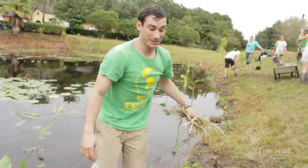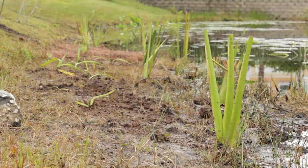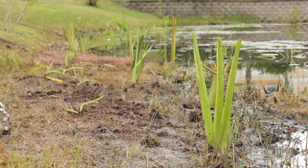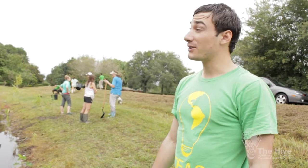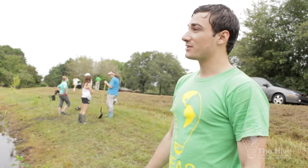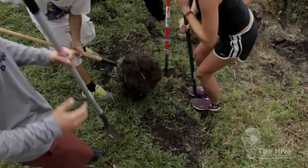It's actually getting much nicer, right? Got the beginning of an established shoreline here that's going to clean the water as it comes in. So it's a really great collaborative effort of us coming together to really build out this pond and help out water quality in the state of Florida.